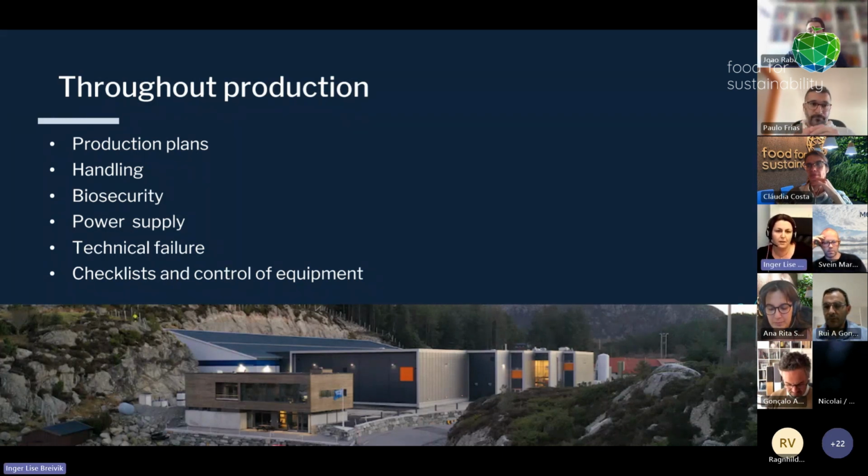Power supply, I talked about that a little bit earlier. You need backup generators big enough to restart and handle the most important components. The process needs to be up and running in just a few minutes. Other technical failures, breakdowns of individual components such as pumps, oxygen cones, and so on, you always need to have a backup and preferably a backup on that as well.